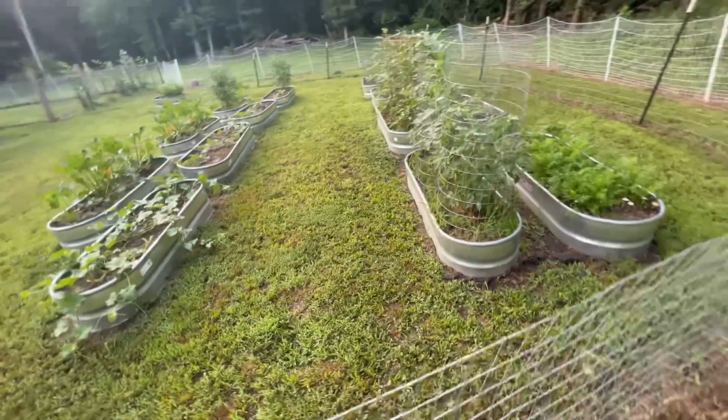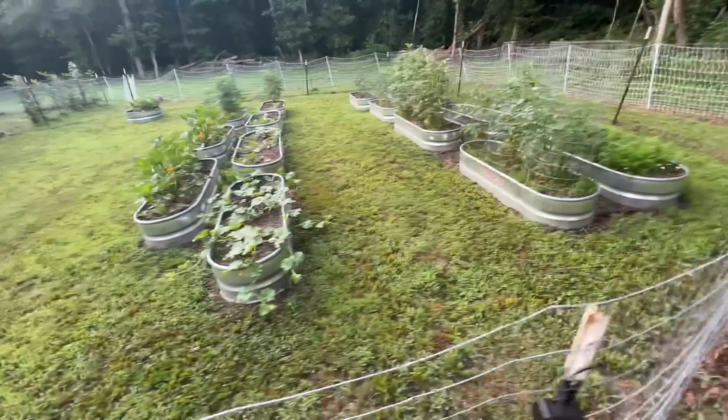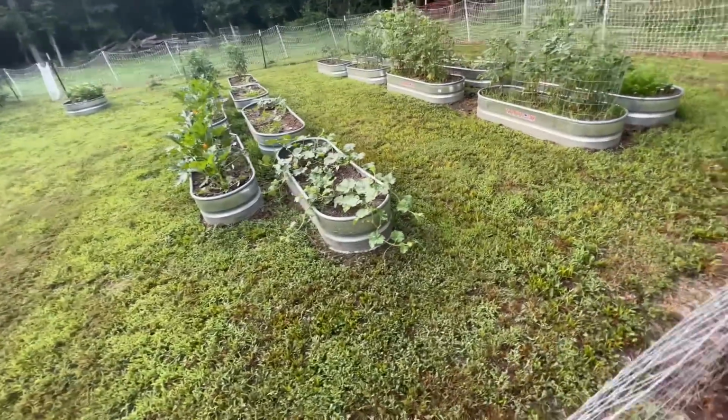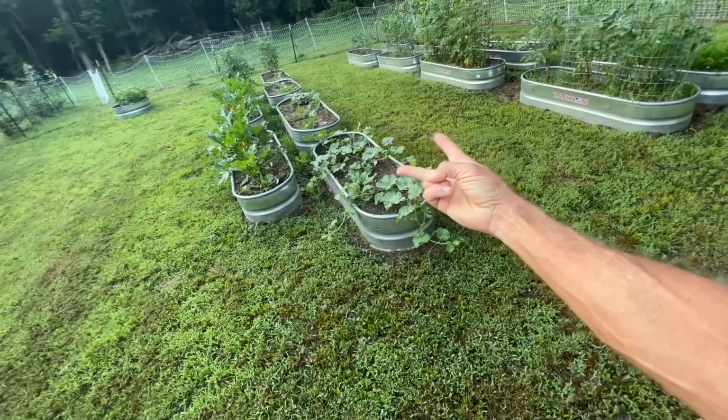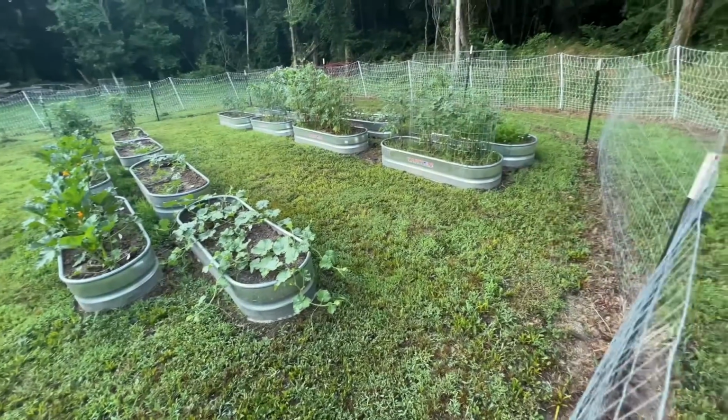Man, it's just going great. I will come back out here when the sun comes up. Maybe that's when them Japanese beetles come out. But right now, between the neem oil and the 7 dust, they're just fantastic. All right, let me get the stuff ready for the animals. We'll go down and see how they're doing.